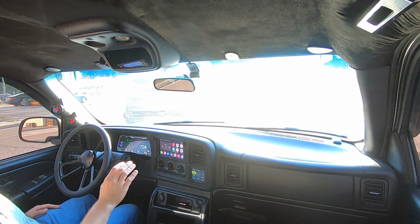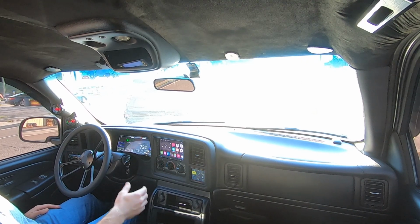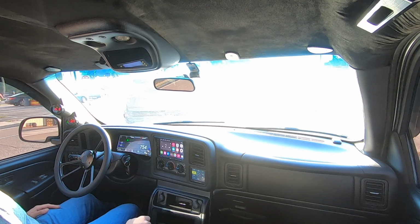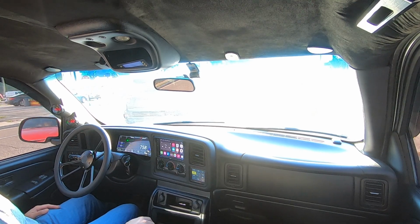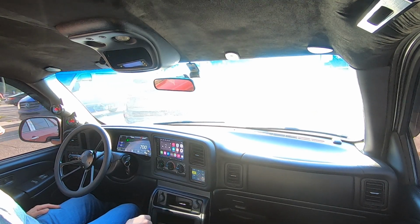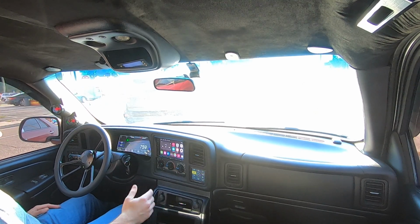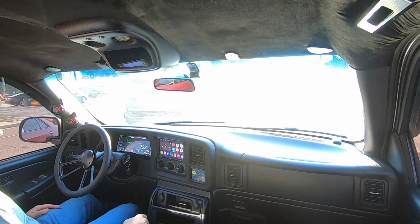It's a nice firm feel underneath your foot. There isn't any of that free pedal travel. So it definitely drives more like what a combination like this truck should drive like. You know, it feels more like the Corvette Camaro style setup than it did, you know, a truck with an extra sixth gear in it. So super happy with that.